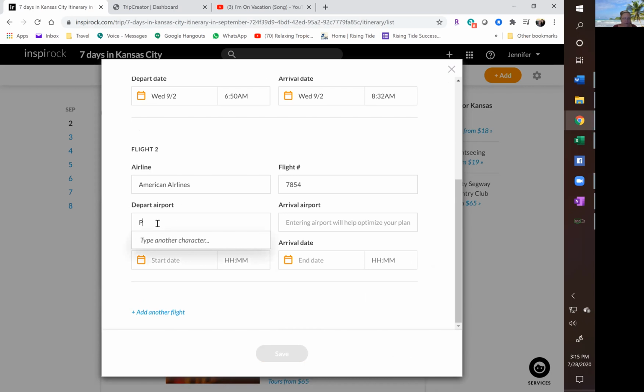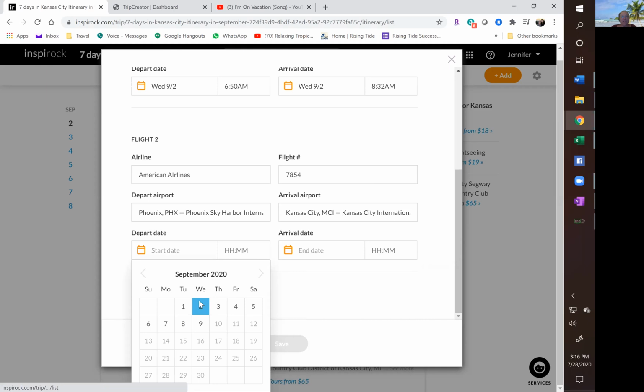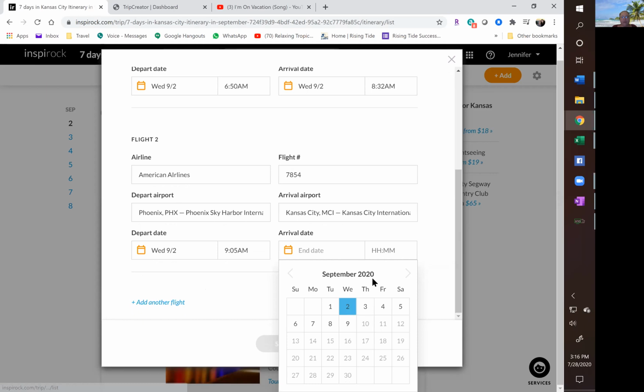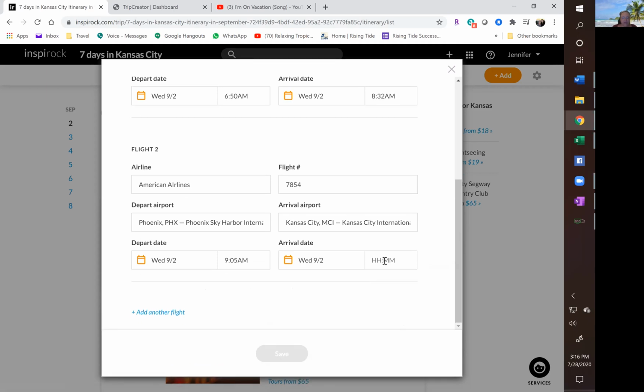They are leaving Phoenix, and they are arriving at, and I happen to know the airport code. I used to fly into Kansas City a lot, so I know it's MCI. And they are departing on the 2nd from Phoenix, and they are leaving at 9:05 a.m. They are going to arrive in Kansas at 1:53 p.m. Okay. Make sure I've got everything right.